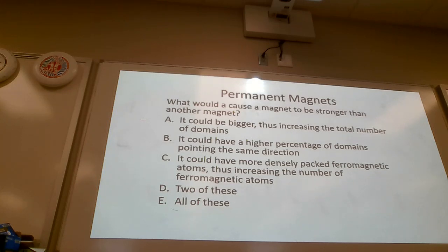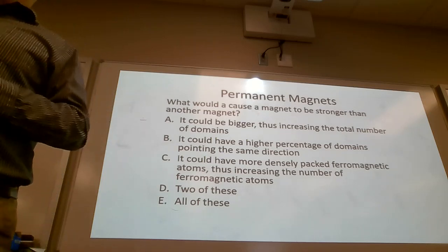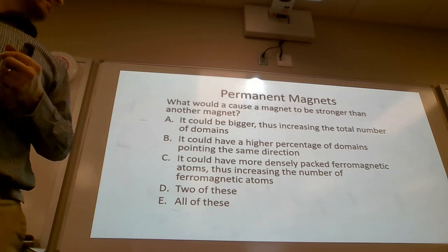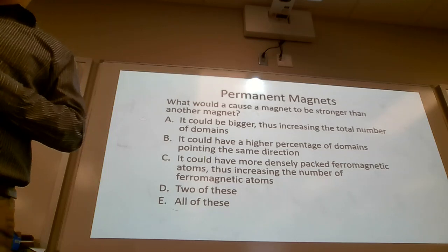They look silver, like chrome. That's actually the casing. If you break those open, they actually look like a dark gray ceramic type material. But their domains are really packed in there, so they're really strong for their size.